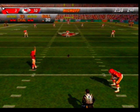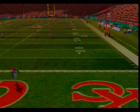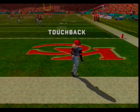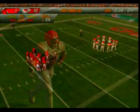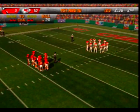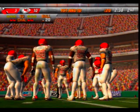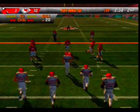Kansas City is lined up with a kickoff. Number 85 sends it sailing. He won't have a chance to return here. The defense made a great play the last time on the field, intercepting a pass and taking it back for a touchdown. So they have first and 10 here, on the 20-yard line.